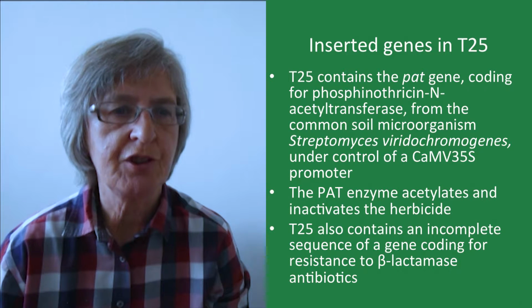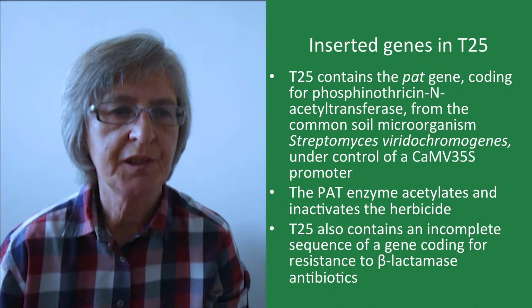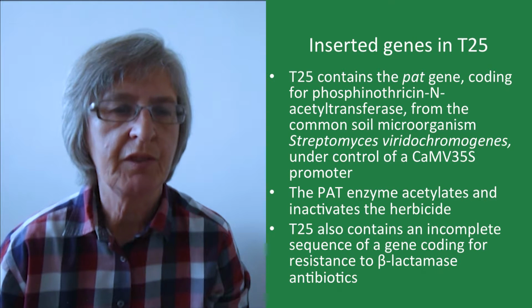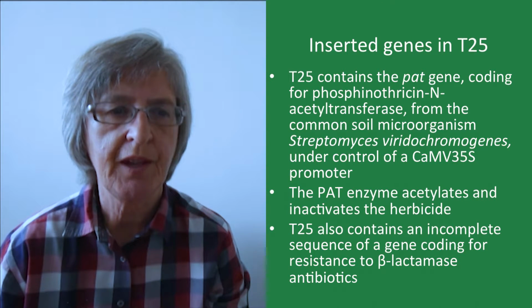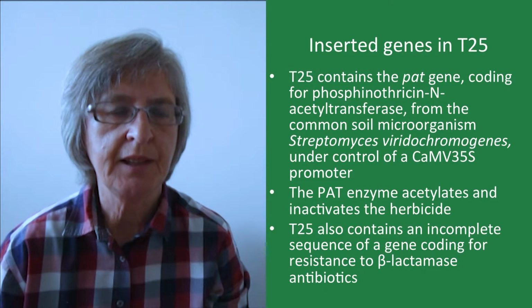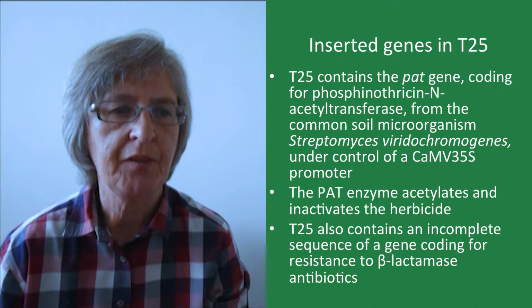T25 contains the PAT gene, coding for the enzyme phosphinothricin N-acetyltransferase, from a common Streptomyces soil organism. It is expressed under the control of a cauliflower mosaic virus 35S promoter. The PAT gene acetylates and inactivates the herbicide. Some other instances of glufosinate-tolerant crops contain the BAR gene, which is homologous to PAT and carries out the same reaction.